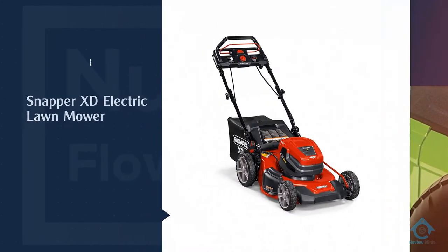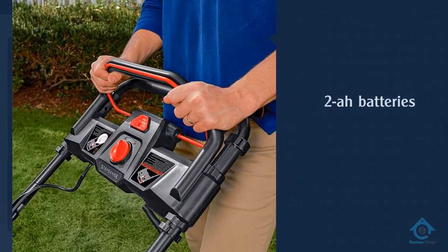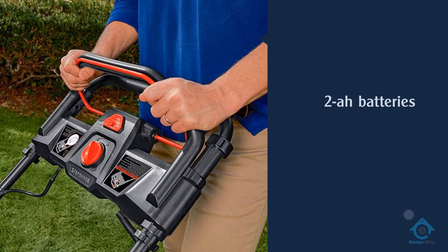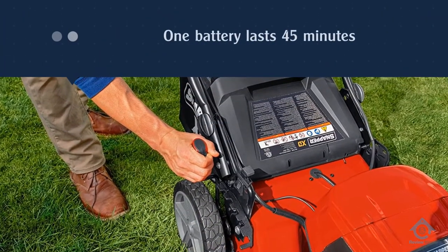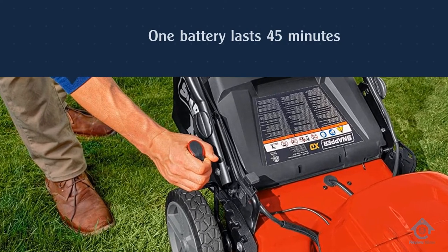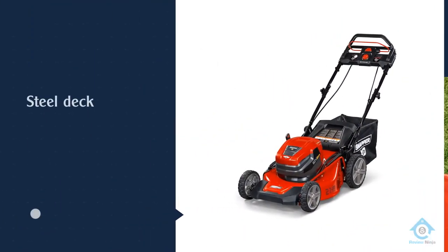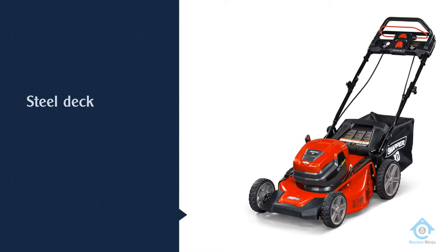Number 2. Snapper XD Electric Lawnmower. This cordless electric lawnmower requires changing batteries. The package consists of two 2Ah batteries, which you can change during usage. It is comfortable when you have a large area, and one battery is discharged, as you can change it with another one. One battery lasts for 45 minutes, with no stopping.